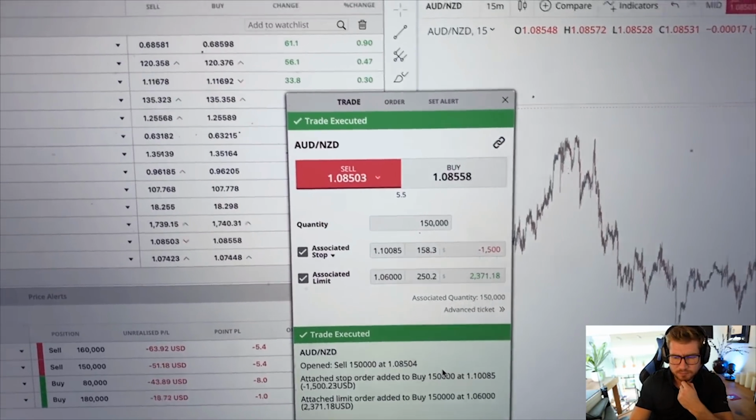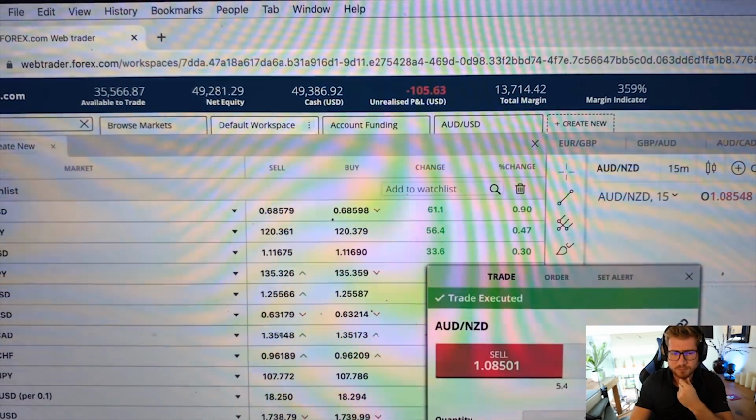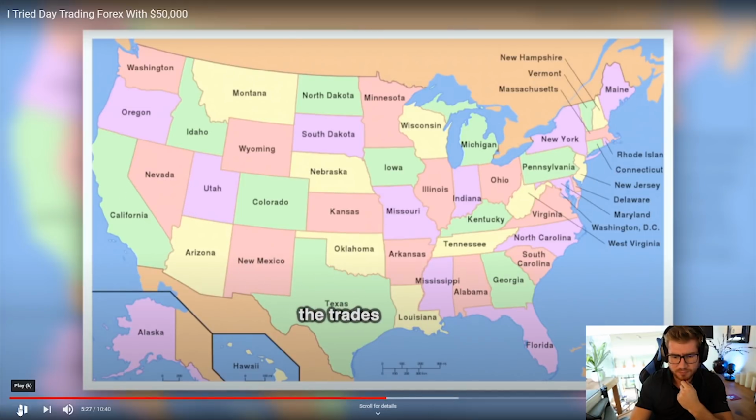The reason why I didn't want to go in with more is if they went south, this brokerage can automatically close the trades if you don't have a balance in your account to support the margin. And boy did they go south. So just in case you guys don't know, that's called getting margin called.